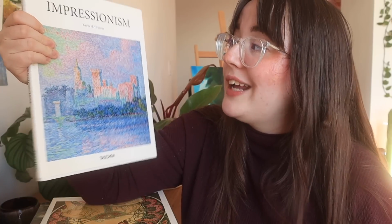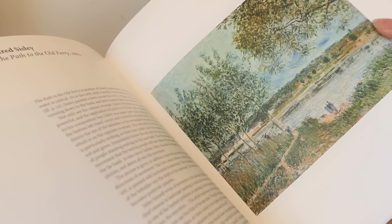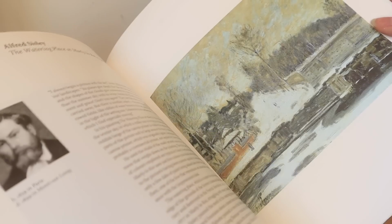So the next one is one that is not my favorite. It is Impressionism by Karen H. Grimm. So this book is very brief. It is not comprehensive. It's not very long either. And the good part about this book is that it introduces you to a lot of artists. If you are very new to Impressionism, this is going to be a useful resource for you.